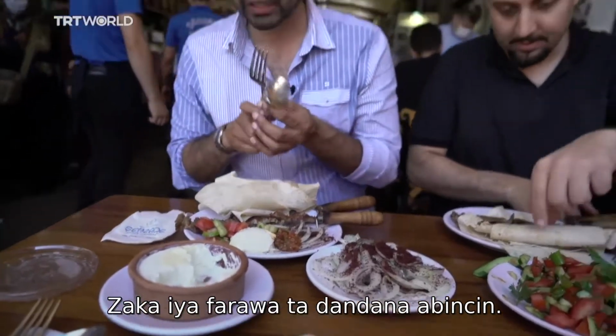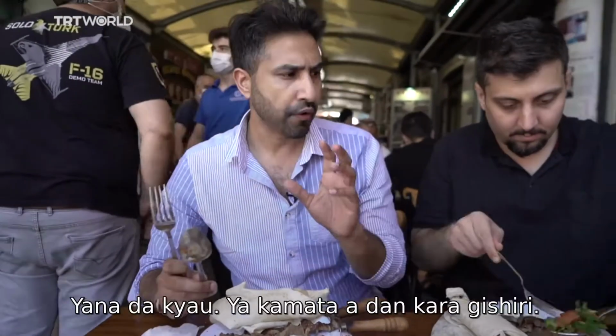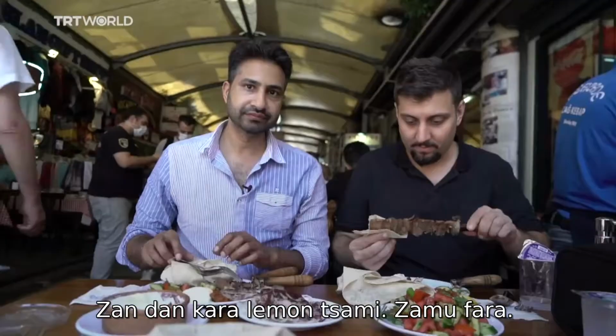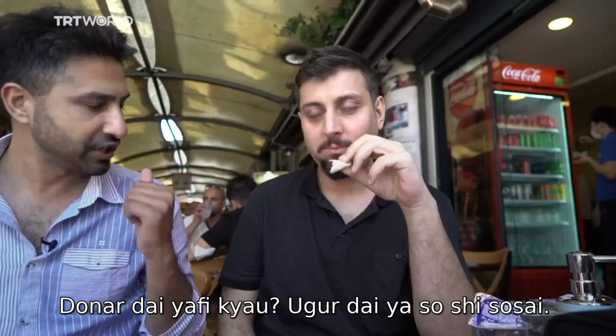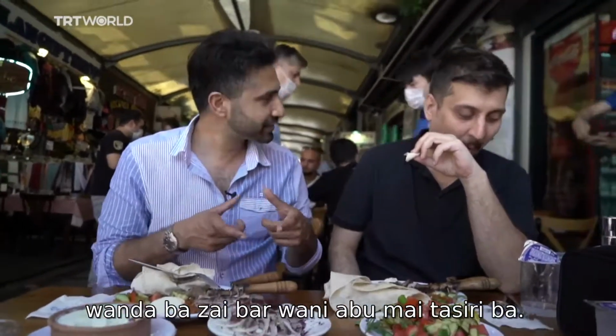I'm just gonna initially start off by tasting the meat. Okay, it's really nice. I think it needs salt. Or lemon. Actually, I'm gonna ask for some lemon. There's Uğur taking some meat. Only meat. Much better than doner. Uğur likes it already. Clearly, he wasn't impressed by waiting for an hour for his small piece of meat.